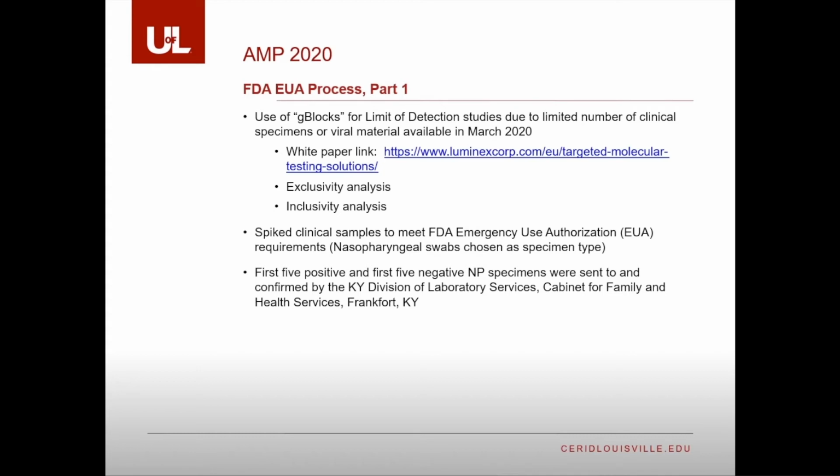G blocks were chosen because, again, early in March, there were a limited number of well-characterized clinical specimens or viral material available to us. So there's a white paper which you can find on the Luminex website that describes the data we gathered between our 4 laboratories. There was also in silico analysis done of the modified CDC primers that we used targeted to the N1 and N3 region of the SARS coronavirus 2.